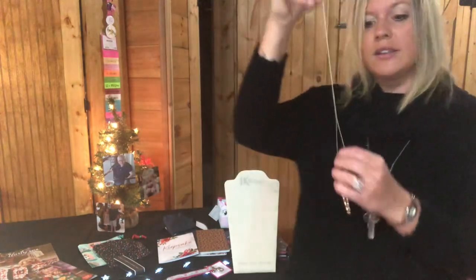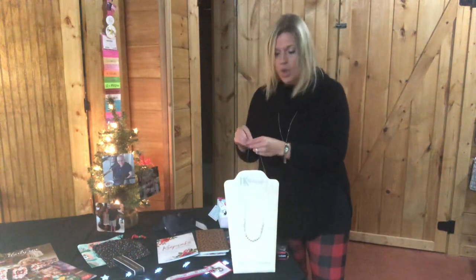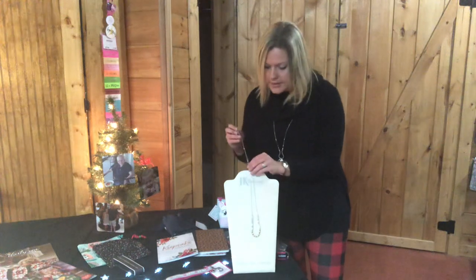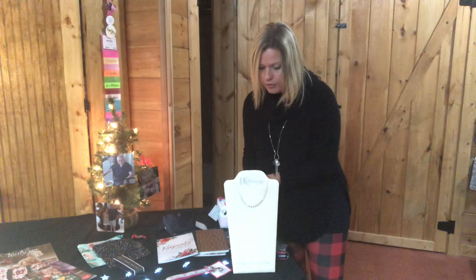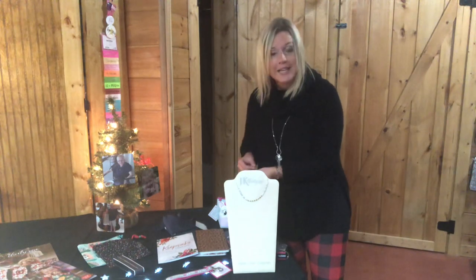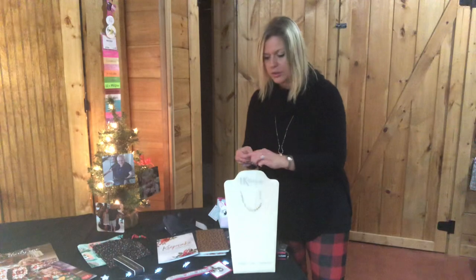So you can wear the necklace with the rounded look like I just showed you, just like this, or you can tighten the bead and wear this as a choker, depending on the neckline of your dress or your shirt or your blouse, however you want to do it. You just pull that bead and you can adjust the length of the necklace. So this was the rounded look that I showed you.